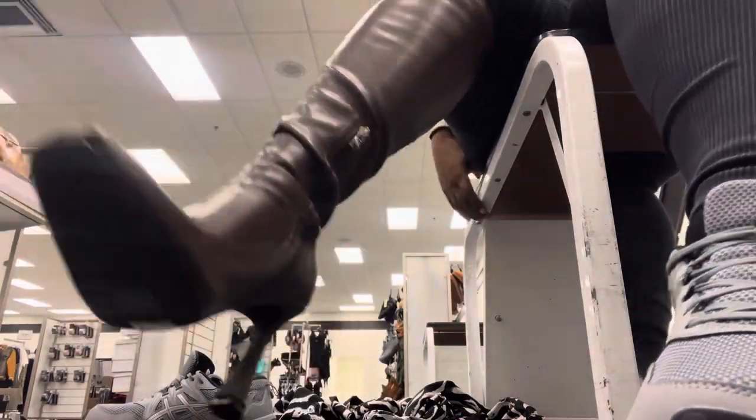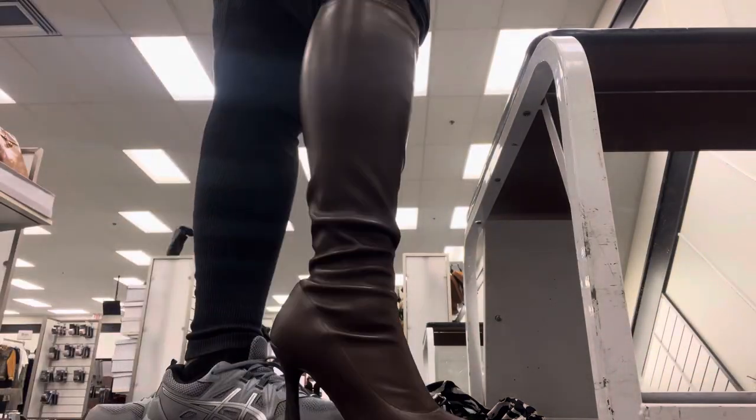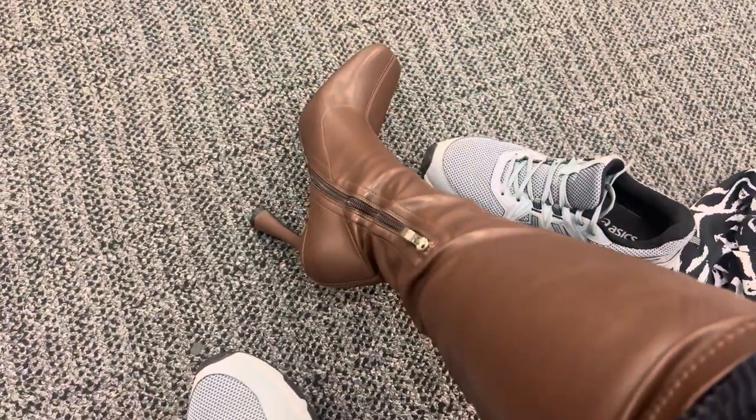It's a 1X. And I want it kind of oversized, to be honest. What size is this? 1X. Y'all, are these boots cute? Look. They look like some Mary J. Y'all like them? I think these are cute. I like these.